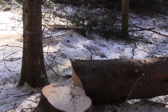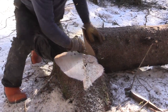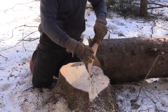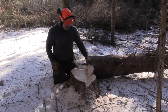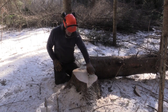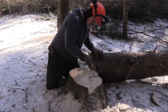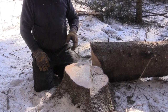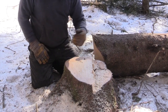So this is the notch that you did. This is the notch, and what I did, yeah. Sometimes you can make it bigger or smaller, depending. It's not rocket science here. You take your notch out of there, and then, like I said, you come up above the notch. And now I cut a lot of my hinge off here because the tree was going to hang up in this other tree. And it was leaning hard enough so I could cut a little extra of the hinge.